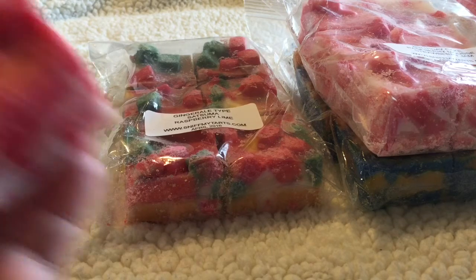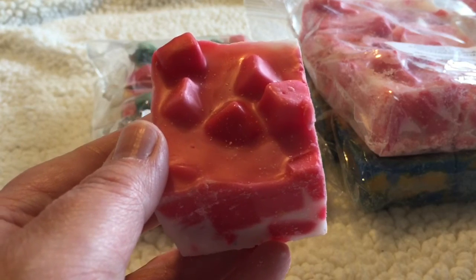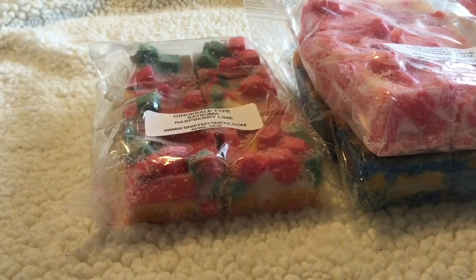So I've had this from multiple vendors. I just wanted to make some more of it. This is one of my favorite blends ever, and it is absolutely phenomenal. Pretty much every vendor that I've ever tried it from, I'm super, super happy every single time, and this one is no exception. So I'm always glad to have more of that particular blend.